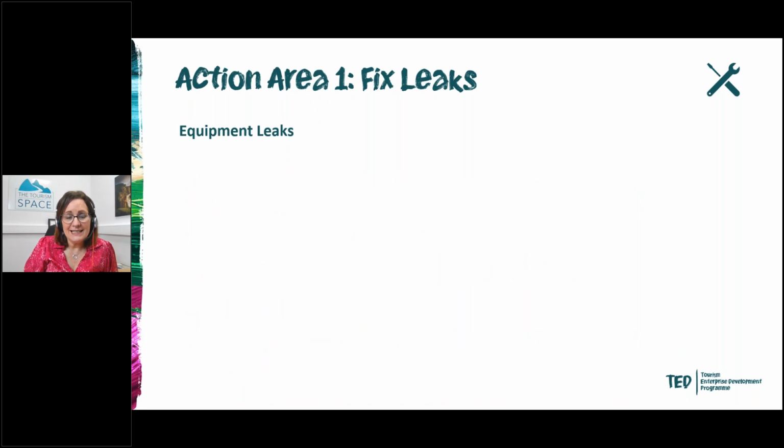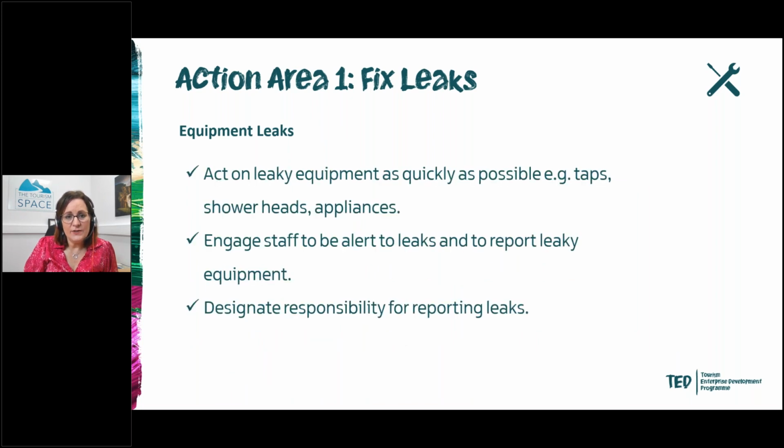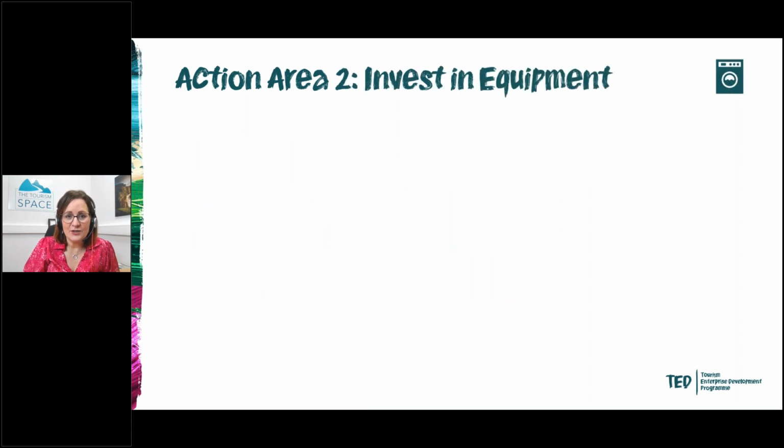The other area is leaks in equipment. And we do see these, and it's just about introducing a culture and a policy and a discipline of acting on leaky equipment as quickly as possible, like a dripping tap, shower heads, or other appliances, and engaging staff to be alert to leaks and to get them reported straight away, and that somebody is responsible for reporting leaks, but also for getting them fixed. They're the 2 kind of biggest wastes of water that need not happen and can be addressed quite quickly.